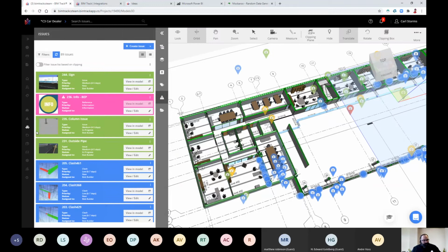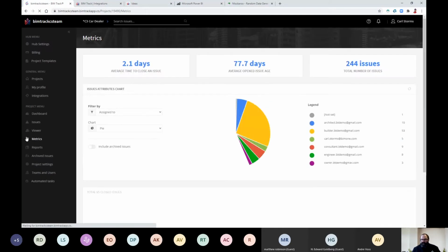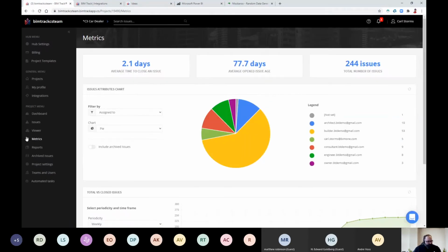The last thing that I'll show real quickly before we talk about the other ways that we workflow on a different project is, of course, all of that stuff that we talked about when we're creating issues leads back to the ability to have metrics. So please excuse my demo project metrics. They're not the greatest. It takes a long time to get to an issue, but then we close it really quick. But as you can see, we can see who the issues are assigned to.